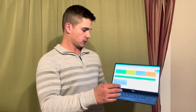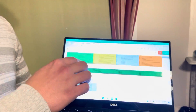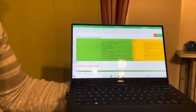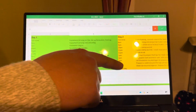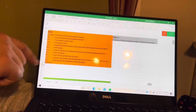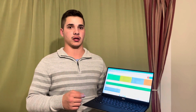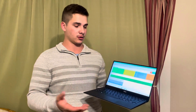So I have a basic breakdown on Microsoft Excel of essentially what comes down to 5 days. So starting with day 1, I've got an overview and then an hourly layout of each day. Going to day 2, day 3, and day 4. Once again, this is a proposed schedule. A lot of concrete work depends on the weather or the conditions or the type of concrete.